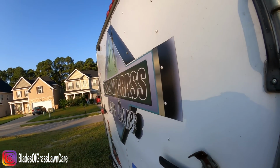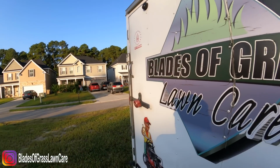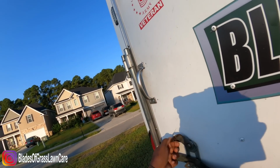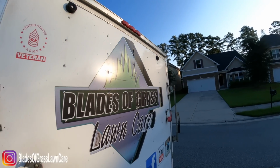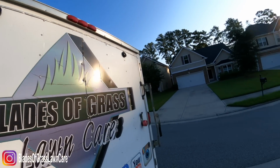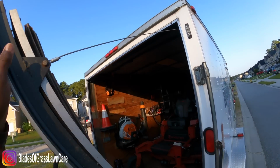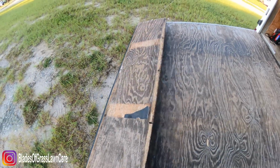And eventually, probably mid-November, then we go probably once a month because it doesn't stop growing, but it'll slow down big time. And then you have the properties where you have the leaves and stuff like that.